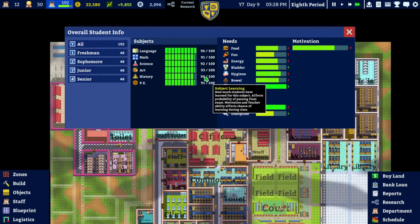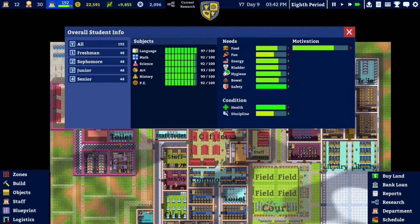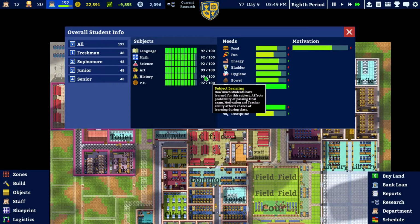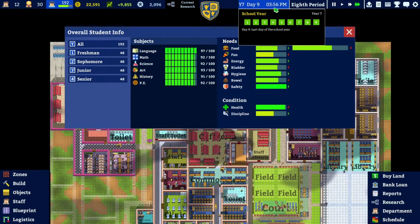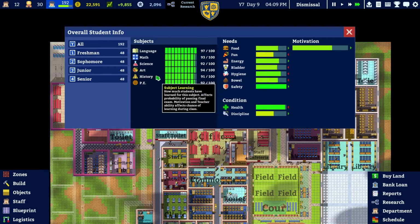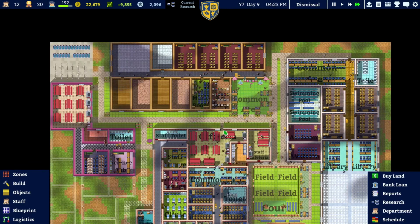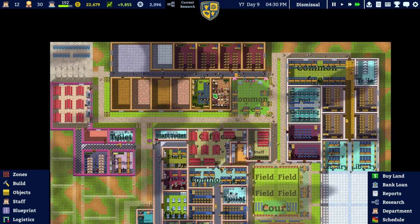If history could creep up to 91, that would be wonderful. It doesn't look like it's going to, does it? There's not a lot of time left. In fact, I think that's the last lesson. Oh, it has crept up to 91. Hurrah! So history might be not quite as good, but yeah, there's some good numbers. There's some very, very good numbers indeed. And that's it. That's it. Their school year is done.